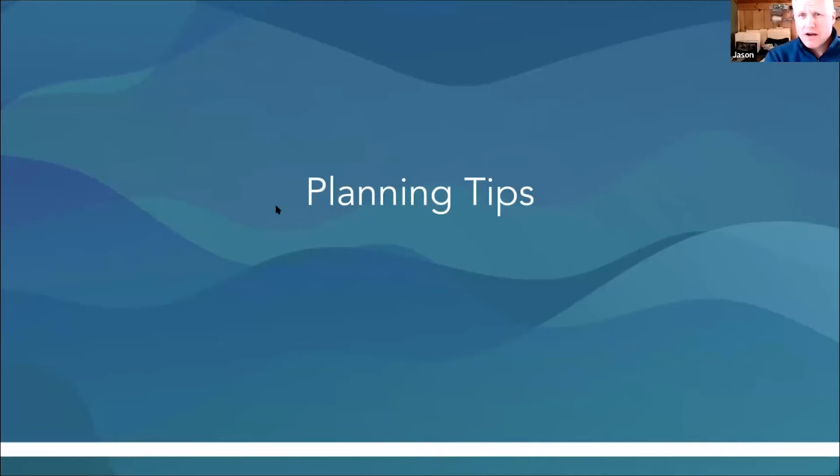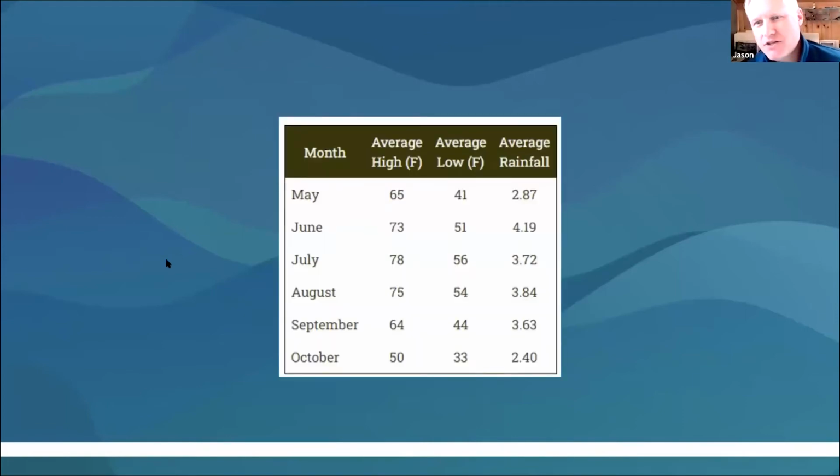When to go? We get that question all the time. And the next image shows average weather. We don't really have a wet season, but June is going to be a little bit wetter than the other months. You'll see average highs and average lows, but usually people are coming in June, July, and August. Shoulder seasons are May and September.